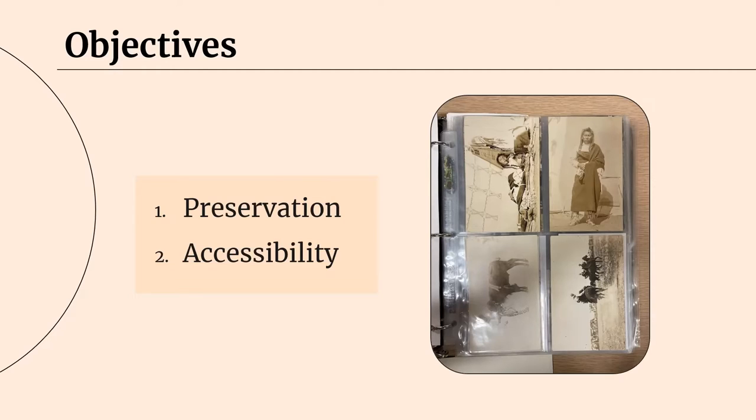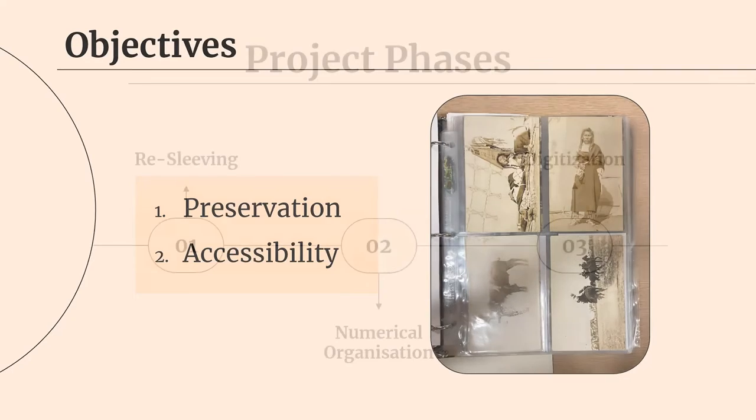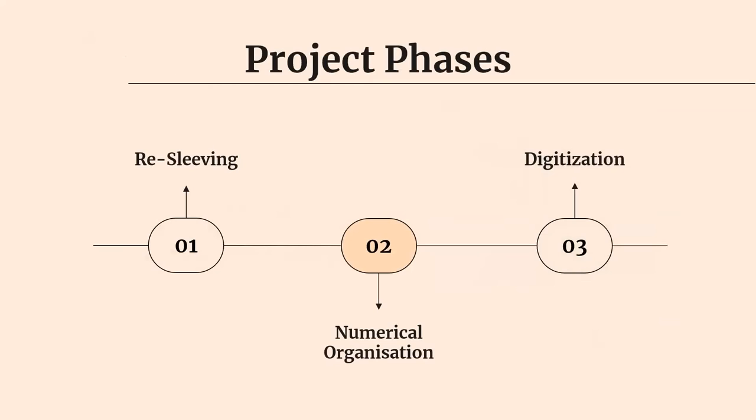And so properly storing this collection was not only vital in terms of more easily accessing the collection, but also towards the preservation of the postcards. So what exactly did I do to enhance the collection's preservation? This project was broken down into three phases. First being resleeving the postcards, second, numerically ordering the postcards, and third, digitizing the postcards.